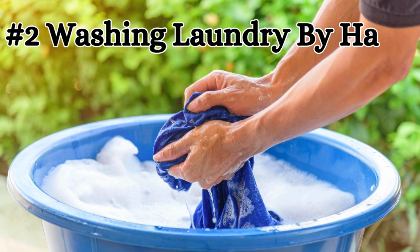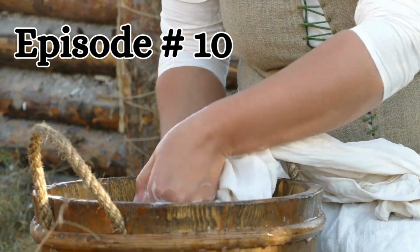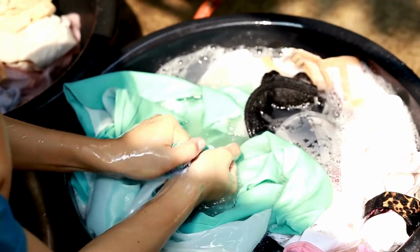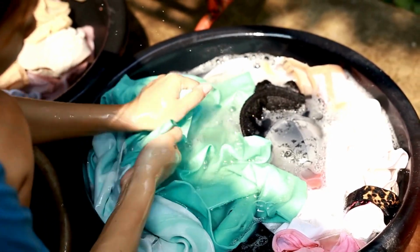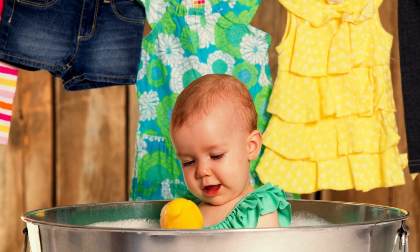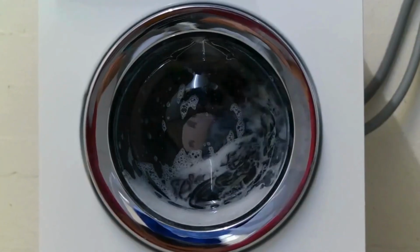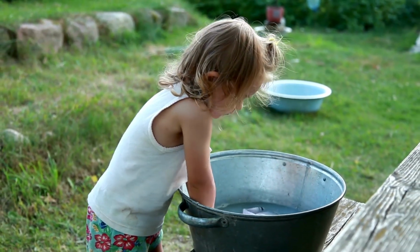Number two, washing laundry by hand. I did a whole episode on washing laundry by hand and the many ways it can be done. But let's go with a modern off-the-grid type, because I have actually done that one myself. There are two ways this can be done: one is with a bathtub and one is with a number 5 wash tub. The basic concept is the same: one wash cycle, scrubbing if needed, and 2 rinse cycles.